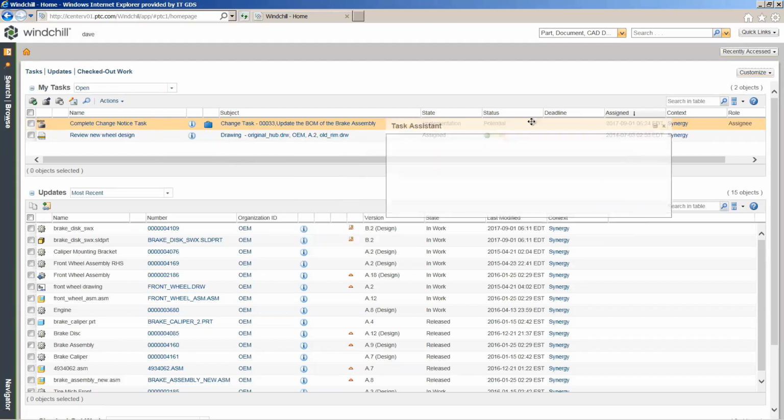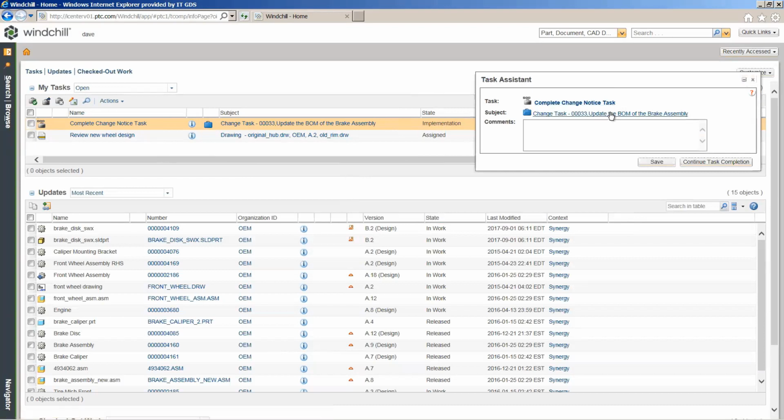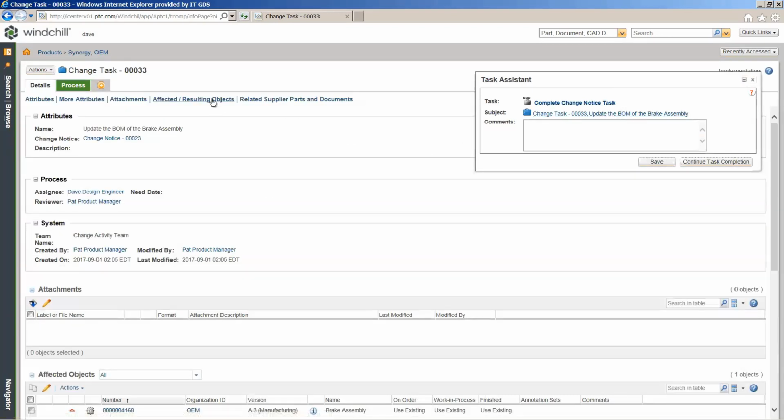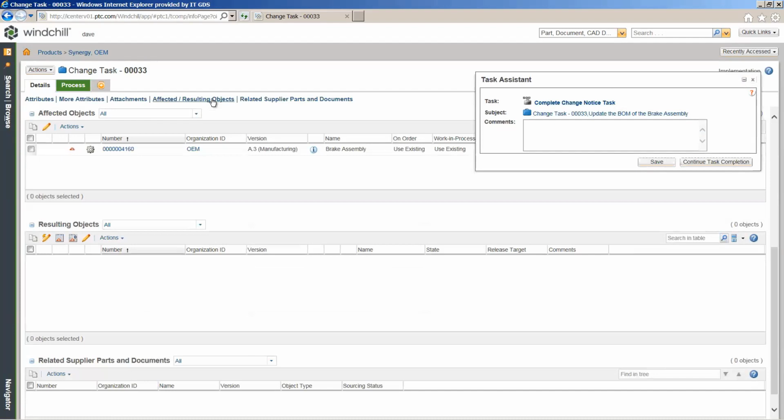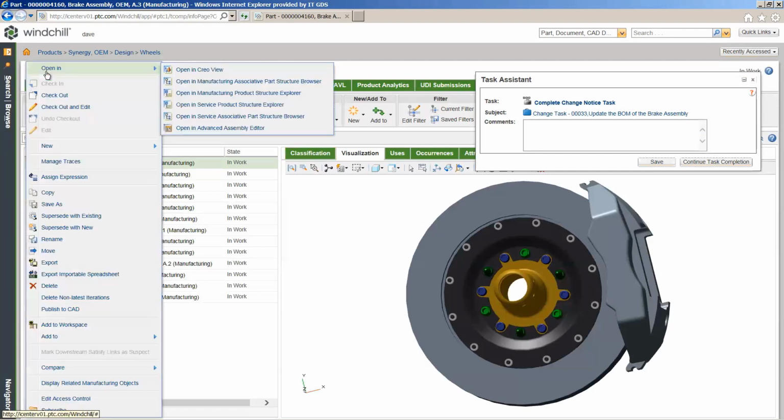with this new version of our assembly that we actually altered. So in order to do that, I'm just going to open up my task assistant, which is just going to be a helpful pop-up for when I'm actually completing these change tasks. And here we can go to our affected resulting objects, in this case being the A.3 version of our brake assembly. And here we can see that has the older version without the alteration that Dave has made. So in order for us to update this, we're going to open this up into the manufacturing associated part structure browser.